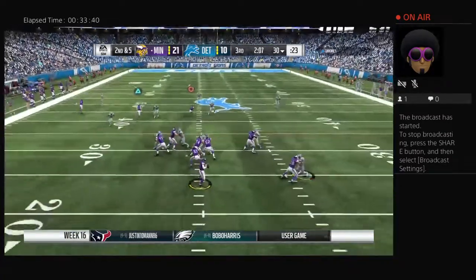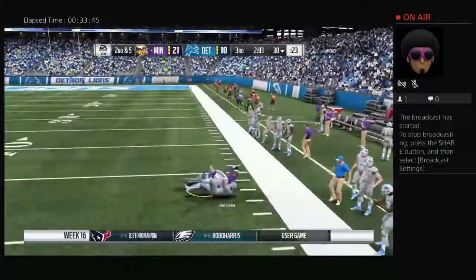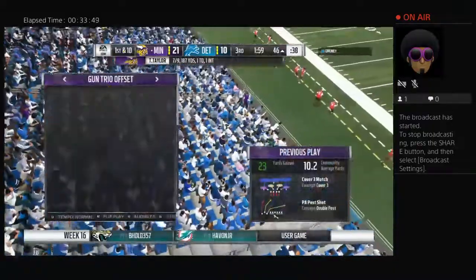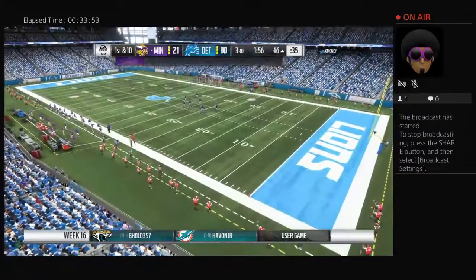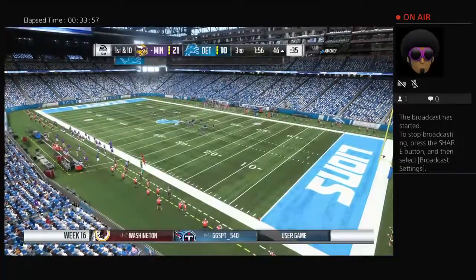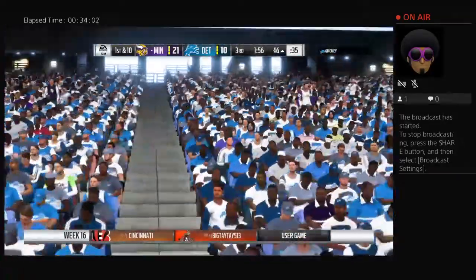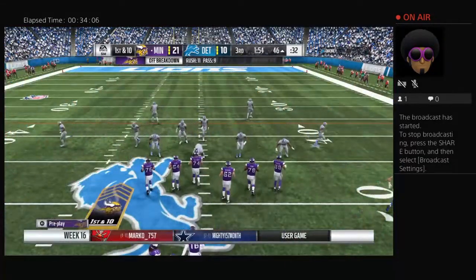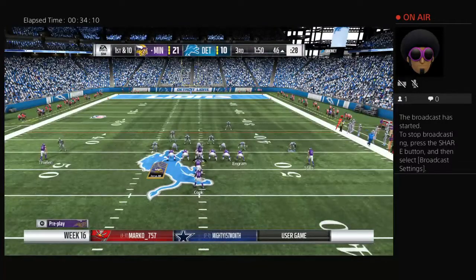They go play action now. Taylor. It's complete right side to Benjamin. And he'll be taken down, but not before they work it across midfield. 23 yards on the play. So the ball moves into Lion territory now. Here's 1st and 10 at the 46.